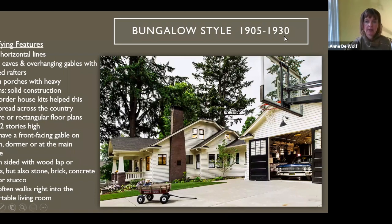The bungalow is a size of home that was associated with the craftsman style, very popular after the World's Fair and to the 30s. After that, we would see more of a Tudor style architecture. But the main identifying features here are low horizontal lines, wide eaves and overhanging gables with exposed rafters, open porches with heavy columns and solid construction, often introducing stone and masonry into the architecture to help settle the house into its environment. They had mail order kits all across the country.